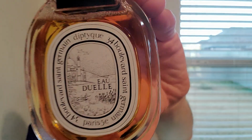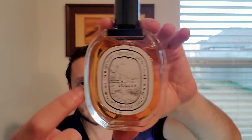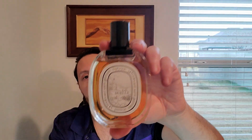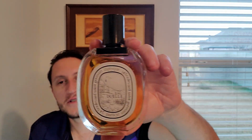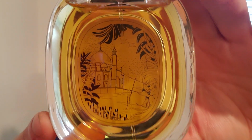Okay. Next is a Diptyque, and this is a very simple fragrance. This is a fragrance that goes to show that you do not have to do complex perfumery to make a good fragrance. And this is called Eau Duelle, and this is the EDT. The EDTs are white-faced labels. The EDPs are black. So that's how you can easily tell Diptyques apart. And they always have this beautiful artwork on the back.